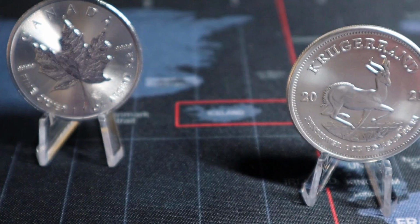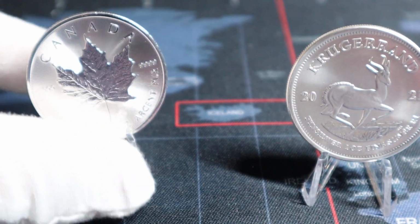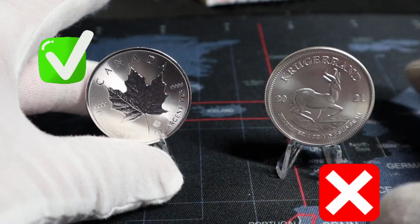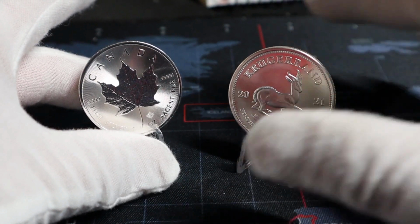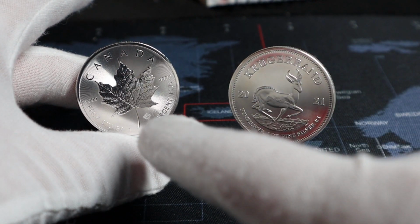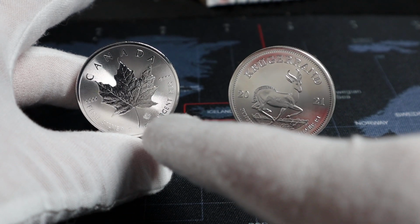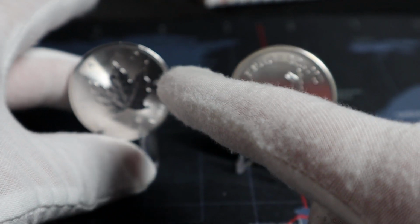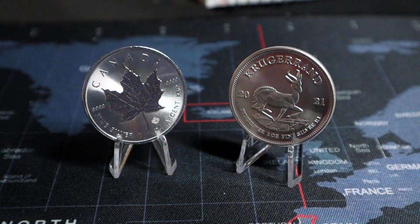That's your security devices. And again, I'm going with the Canadian Maple Leaf on this round, with a little bit of extra with the engraving, inside of an engraving, all the radial lines, their reeded edge. Let's move on. Round 4.